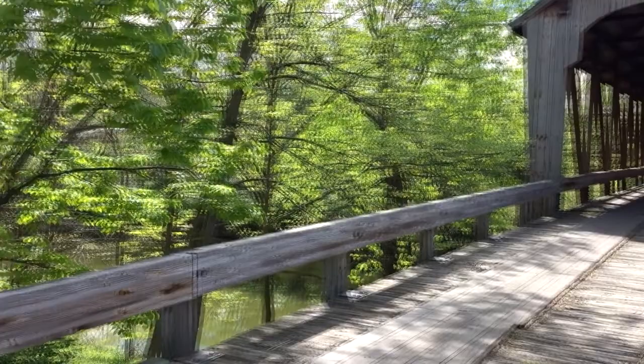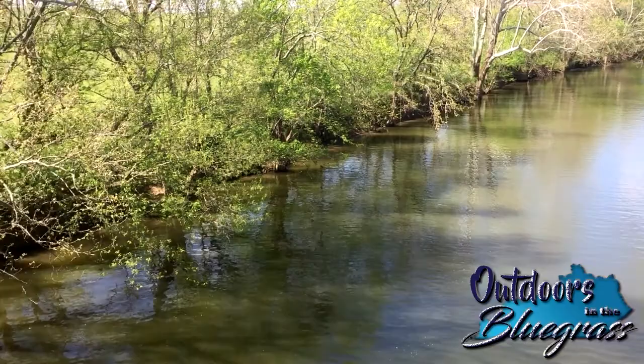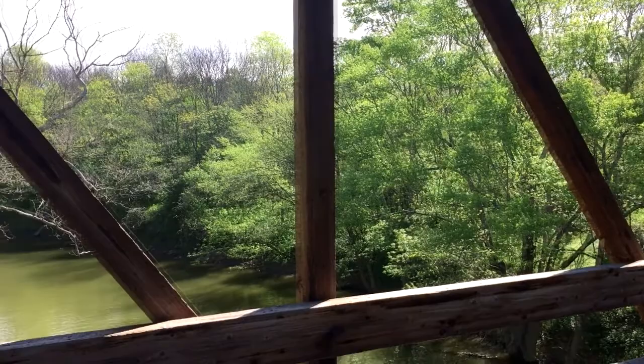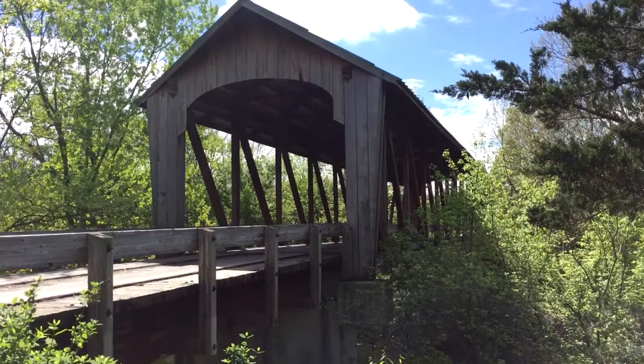This gentleman let us in on the farm. This is on Stoner Farm. This is Stoner Creek, a covered bridge. They're from Lexington, and they send about 8 guys out here every day. It takes five and a half days to mow this. They start on Monday, and whenever they finish, they come back. This is more of the Stoner Farm covered bridge.